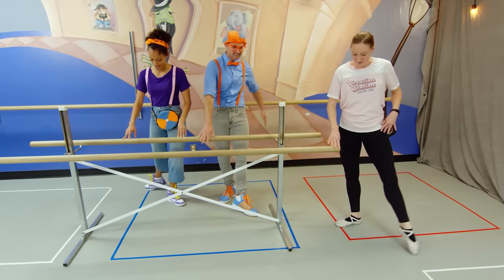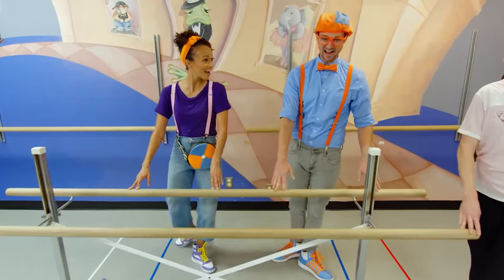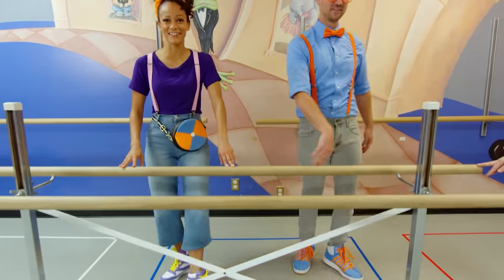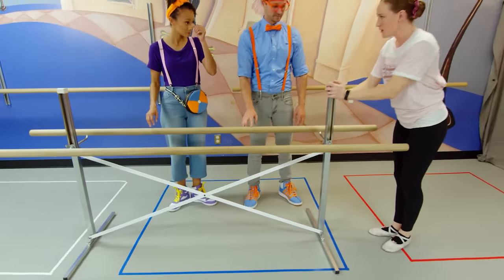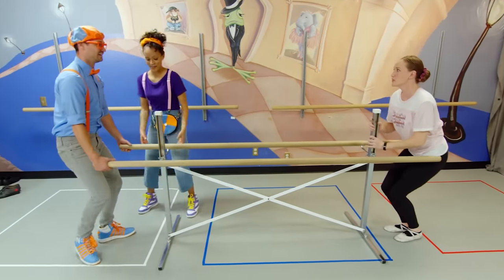Wow. Oh, this is fun. Yeah, it kind of feels like skating. Yeah. We learned a lot of ballet already. Yeah, so many words, huh? Wow. Now, if you can help me move this bar, I'm going to teach you just like two or three more fun words, and then we can put some music.